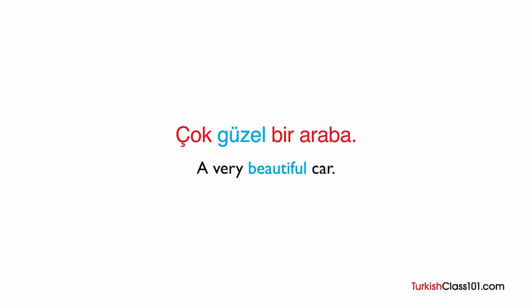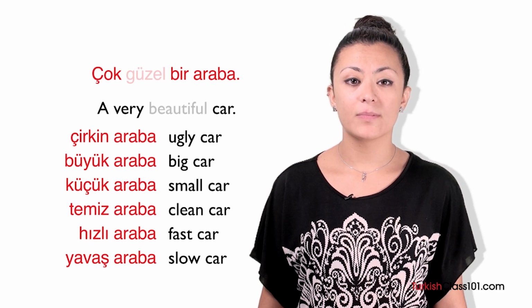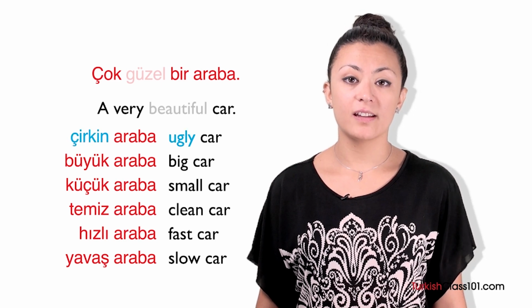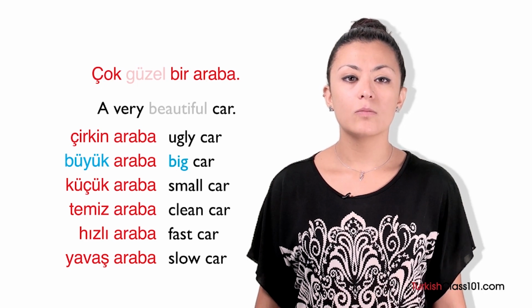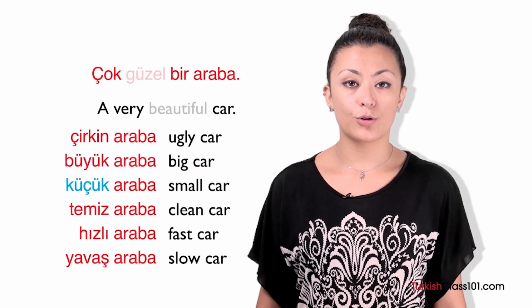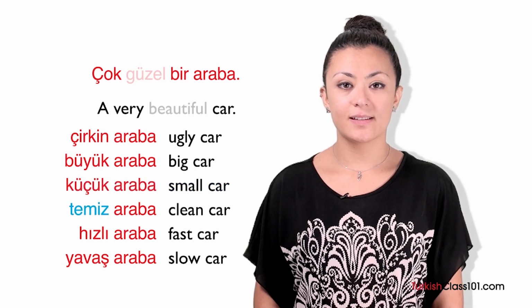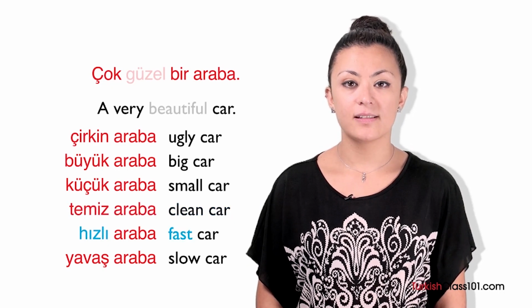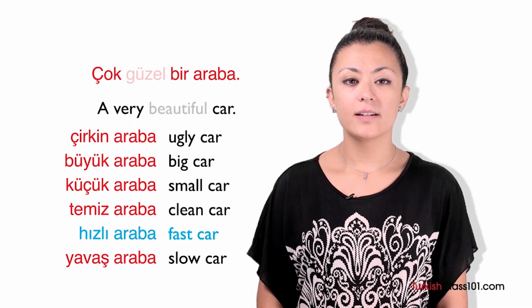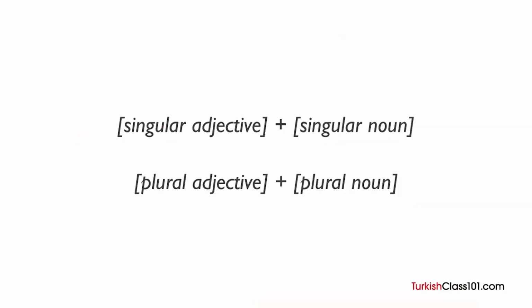Güzel is one of the most common adjectives in Turkish. We can replace this adjective with any other, and the sentence stays the same. Çirkin, ugly. Çirkin araba. Büyük, big. Büyük araba. Küçük, small. Küçük araba. Temiz, clean. Temiz araba. Hızlı, fast. Hızlı araba. Yavaş, slow. Yavaş araba.